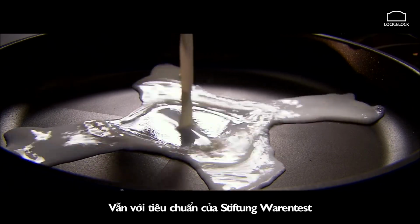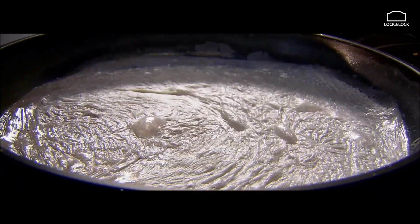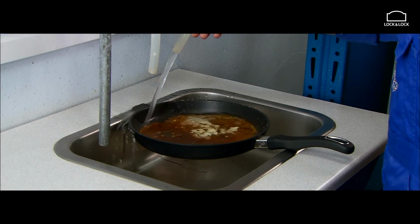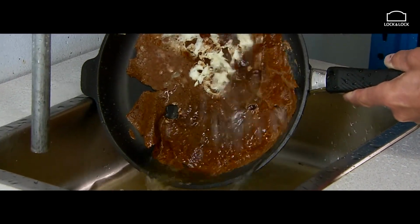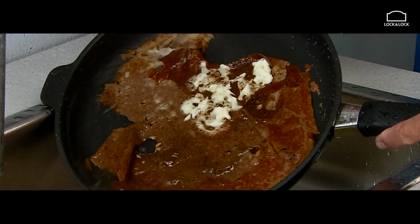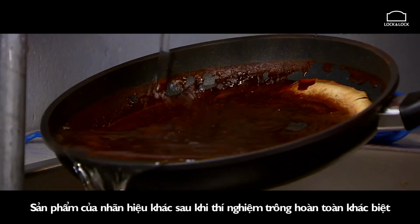Again, in accordance with the criteria of the Stiftung Warentest, a milk burning test is carried out. Milk is allowed to burn onto the frying pan at 180 degrees Celsius for 17 minutes. The Gastrolux frying pan can be cleaned effortlessly. Here too you can see what the product of one of our competitors looks like after such a test.